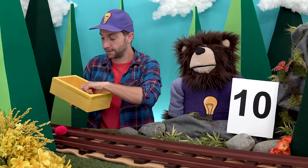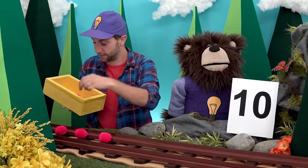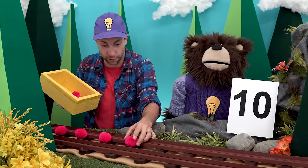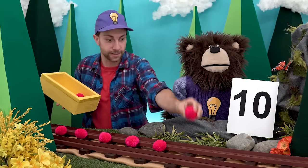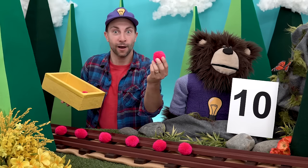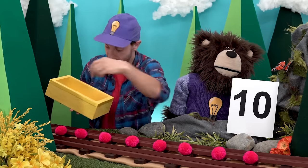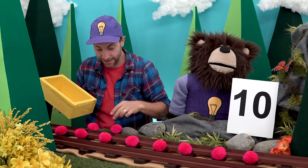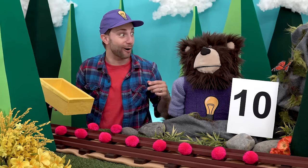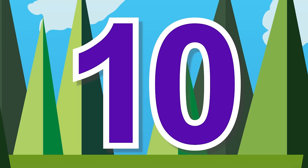1. 2. 3. 4. 5. 6. 7. 8. 9. 10. Whoa. 10 pink puffballs. 10. You know what time it is?